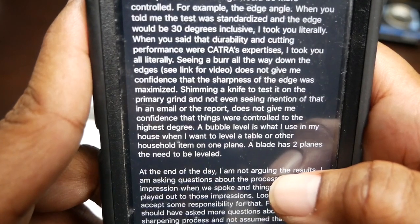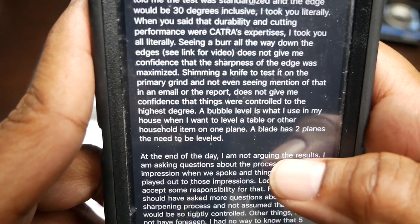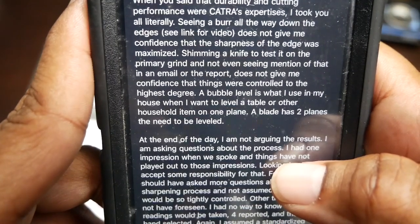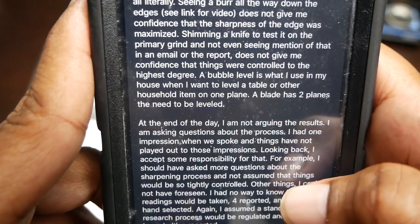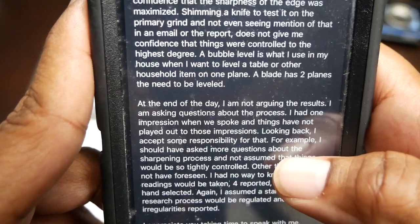For example, the edge angle. When you told me the test was standardized and the edge would be 30 degrees inclusive, I took you literally. When you said the durability and cutting performance were CATRA's expertise, I took you literally. Seeing a burr all the way down the edges, see the link for the video I included down below, does not give me confidence that the sharpness of the edge was maximized.